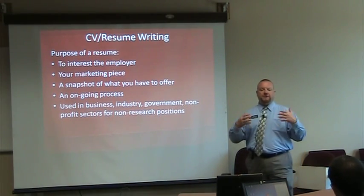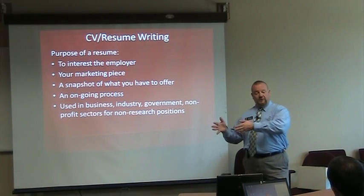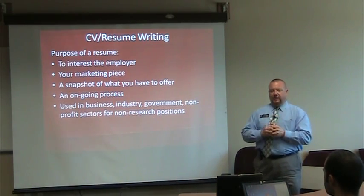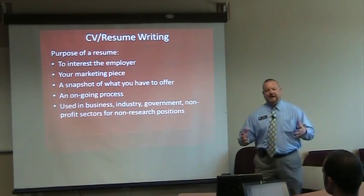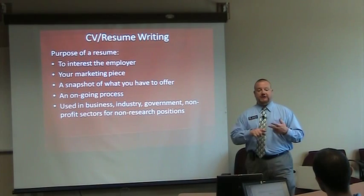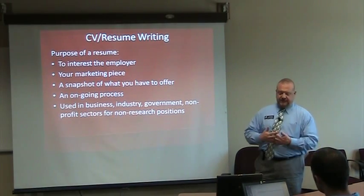So make sure, as you're assembling these documents, that you're addressing the reader. Whether this is for an employer or for a graduate program, make sure you're answering the questions they're asking. It is an ongoing process, and this is really important. A resume or a CV is not a static document. You don't create it and there it is. As you grow and change and develop, as you add new skills, new experience, your resume or CV needs to reflect that. So it's something that you need to update on a regular basis.